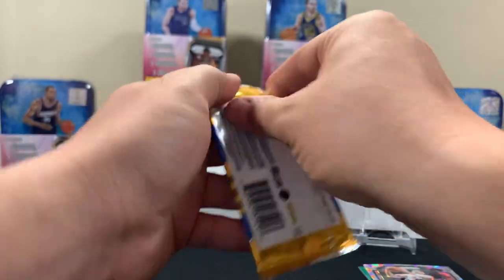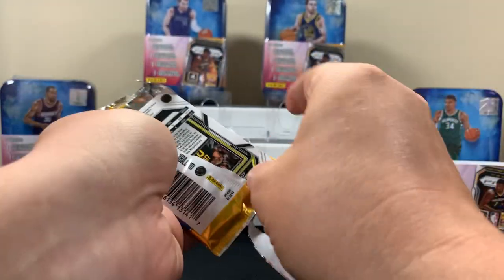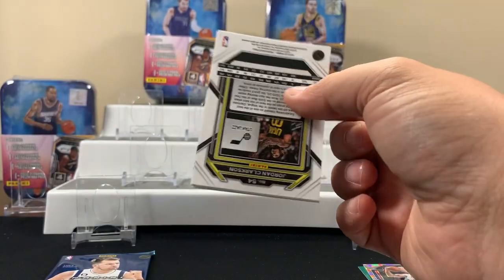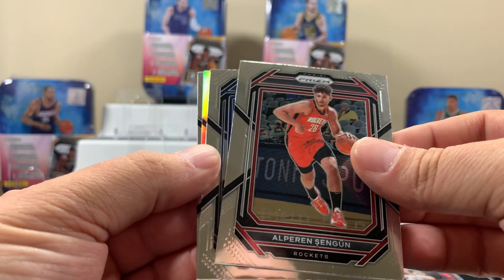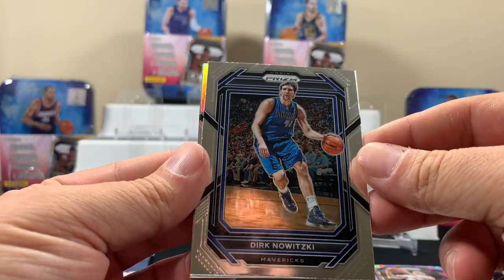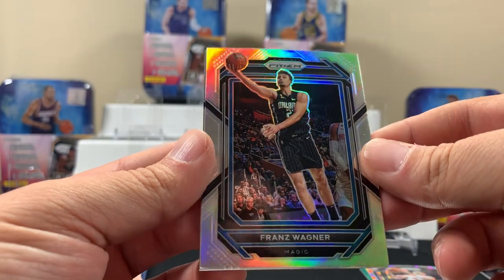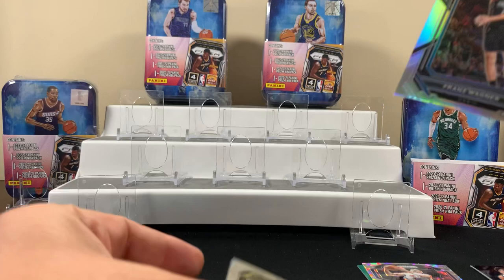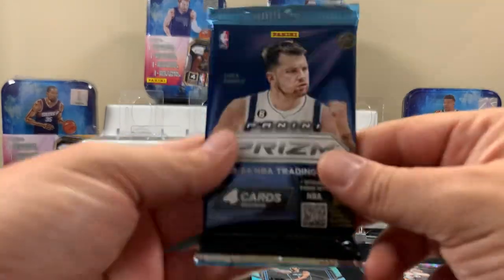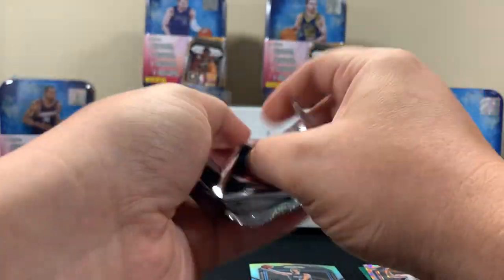All right, 22 to 23 next. Let's see how we're doing on this one. Dirk. Franz Wagner, silver. So no rookies in that one. All right, this year. My Wemby. Obviously, we know what we're looking for here.